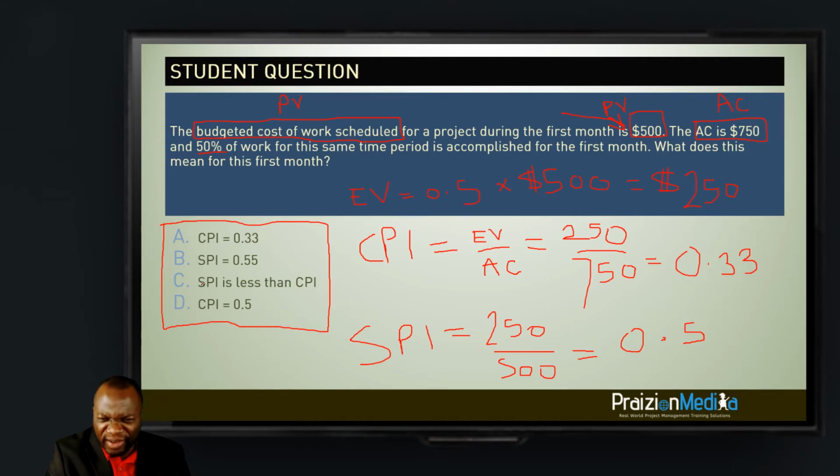See? Option C is wrong. So we would cancel option C. Now that we know what the SPI is, we would cancel option B, and we'll cancel option D because it's not 0.5, it's 0.33. So as Timo rightfully chatted in, the answer is A.